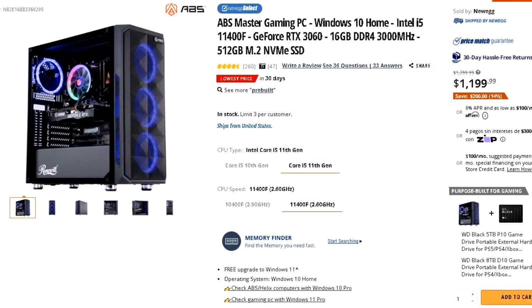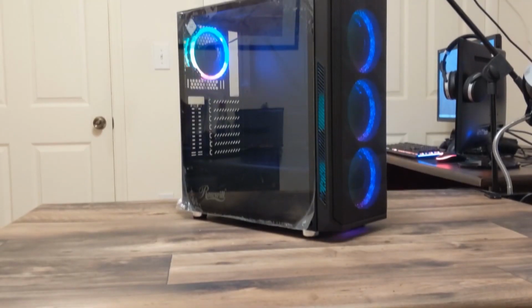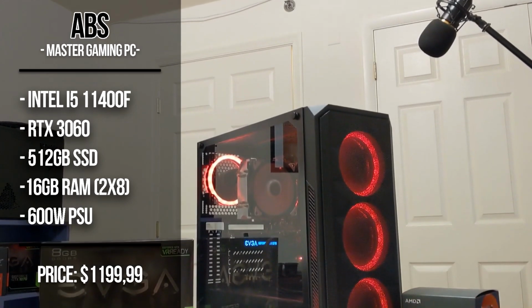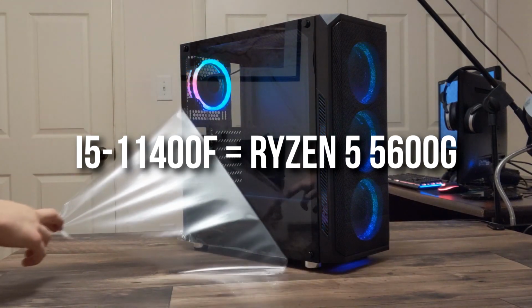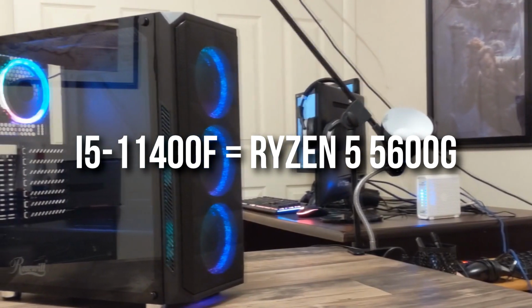Then the next one, at $1,300 we have the ABS Master Gaming PC. Now this one is actually pretty good, I actually recommend you buying this one. It has the RTX 3060, 16 gigs of RAM at 3000 MHz and 500 gigs of M.2 SSD. You actually get a really similar PC in terms of specifications as the last one. The Ryzen 5 5600G and the i5 11400F are actually really similar for gaming.